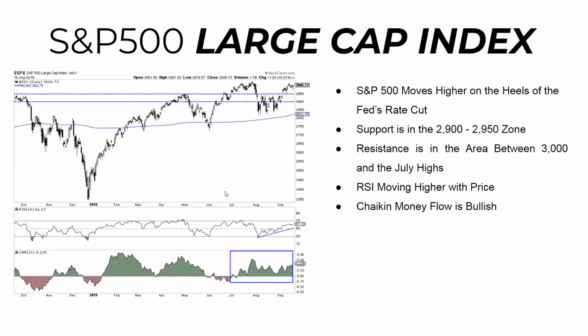As we look at the market action here, S&P moves higher on the heels of that Fed rate cut. You can see they tried to push them lower, but the bulls were having none of it. Took the market back up to close them near the highs of the day, and that helped Chaikin money flow move higher. Support remains in the 2,900 to 2,950 zone that we've been highlighting. RSI still continuing to move higher with price.